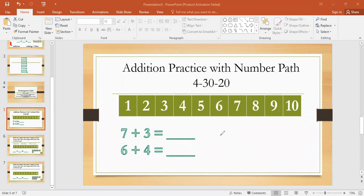Just like our power words, it just comes to us, right? You know those power words. But we are going to use our number path to answer these addition problems. So we have 7 plus 3 equals our mystery number. I need to figure out that answer. I am going to start by locating our first number on our number path. So part 1 is 7. So I'm going to look on my number path and go all the way to 7. Is this our number 7 right here? Yes, it is. So I'm going to circle my number 7.